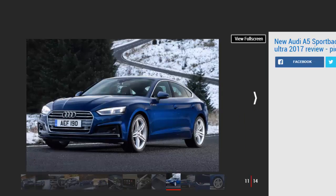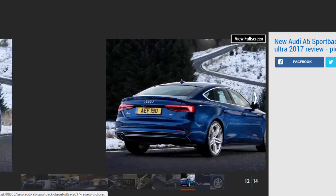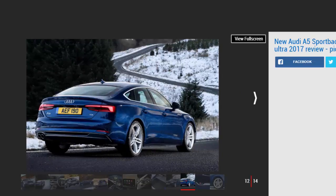A wide range of powerful petrol and diesel engines should mean there's something for everyone. The A5 Sportback is a comfortable, refined, and sure-footed 5-door coupe, and while a BMW 4 Series Grand Coupe might be more fun, it's the Audi that offers a more complete package.